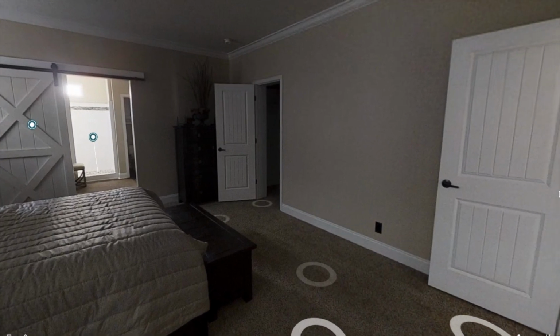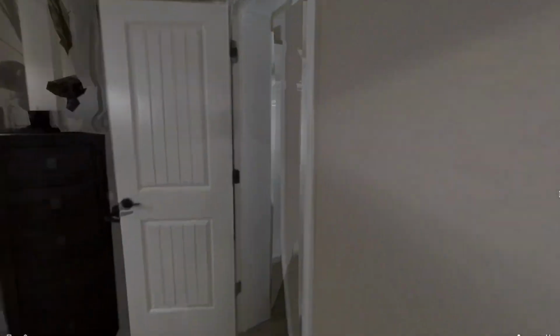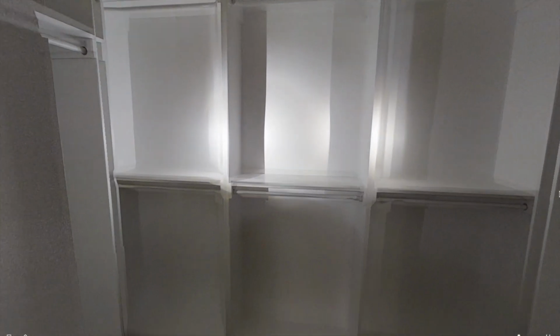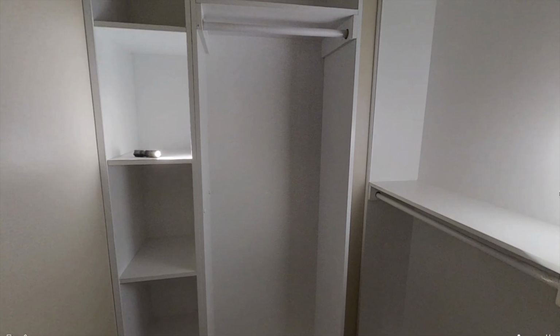So according to the floor plan, this room measures around 15 by 14, which is a pretty great size. And over here we have the second walk-in closet, which pretty much looks the same as the other one. You're getting all that shelving space and storage.